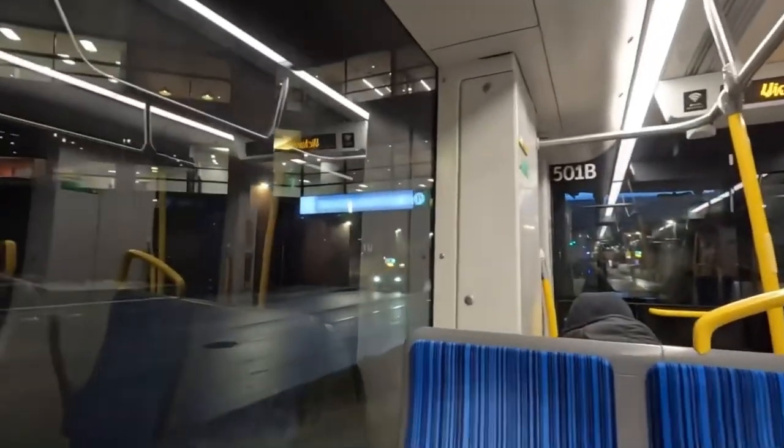Mill. Doors open on the right. Thank you, Judy. Connect to GRT, Flex, and intercity buses.